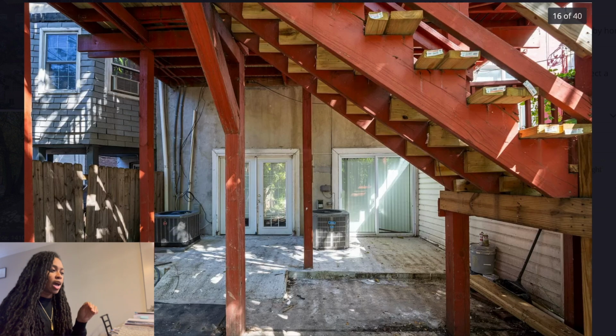Okay, so here's the outside. I love that each unit has its own AC unit. You don't want other people controlling your temperatures and stuff like that. So that's a plus. In this area, I probably would put a cage around them so that they can't get stolen or anything like that.